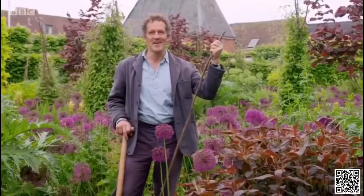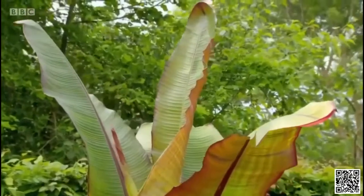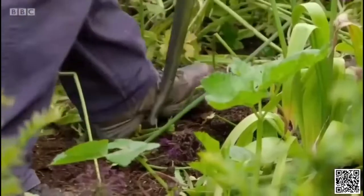Now, if you want a substantial plant, few are bigger, more dramatic than the Abyssinian banana, Ensete ventricosum 'Maurelii', one of the grandest plants that any garden could ever grow. I'm going to prepare the ground before I try moving it. It means a little bit of collateral damage.